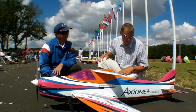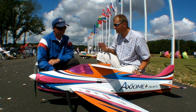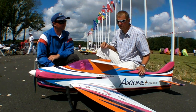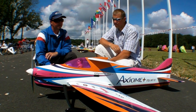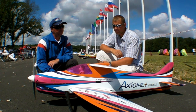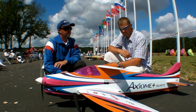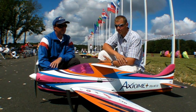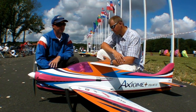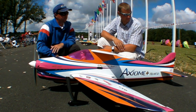Okay, and what do we have here? This is your latest design, right? Yes. This is the plane that I was using at the World Championship last year. It is the third version of the Axiome that I designed a few years ago for the World Championship in Portugal. So I made a few modifications on the wing, the canalizer and the stabilizer.